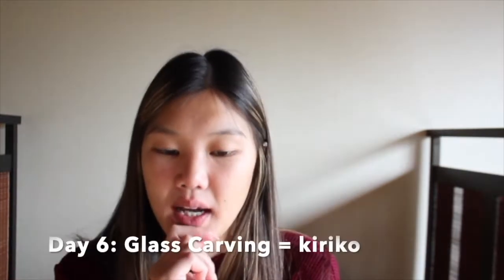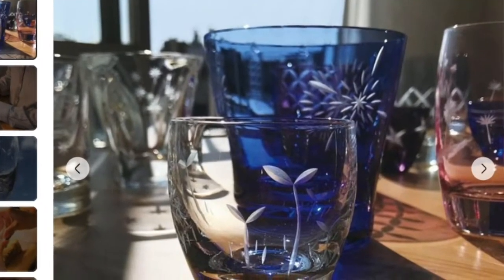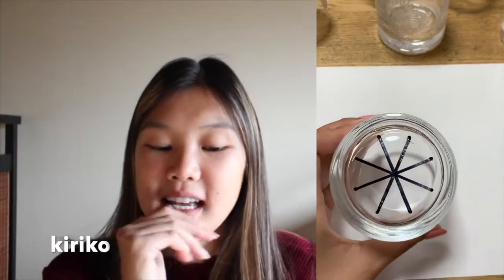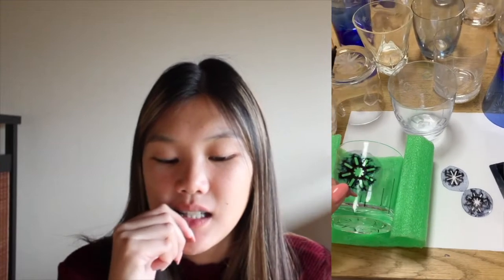The next morning I was meeting up with 2 of my friends, and we were doing a glass cutting class, which is kiriko, and oh my gosh, it was so funny. It was so difficult. I made a hanabi glass, which is fireworks, and it's pretty bad, but it was a really fun experience. That's definitely something I would recommend doing if you want a more off the beaten path cultural experience.